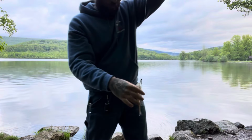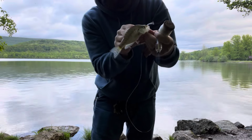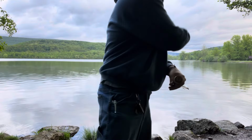Yep, switching over to that Carolina rig, guys, because I'm tired of catching fish that are that size. As much as I like catching fish, I mean, that's a 5-inch crappie. 5 inches. So let's try the Carolina rig, see if we can get on some trout. Right on.